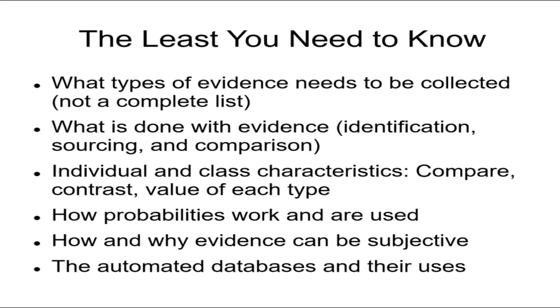So to summarize, we talked about the types of evidence to be collected, and it's not complete because even off the top of the bat, I can probably think of something. What about a mark on a wall? Let's say a black mark on a wall. We didn't mention that. Where did that come from? Does it come from shoe polish? I don't know. I mean, there are many different kinds of evidence, and a lot of it depends on the cultures and the type of people that there are.